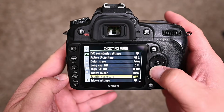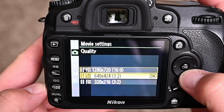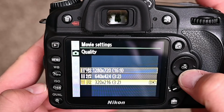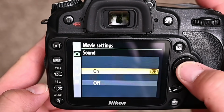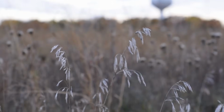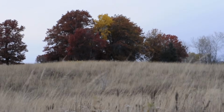Going back to the video quality, the Nikon D90 only has three video types. It has 1280 by 720, 640 by 424, 320 by 216, and all at 24 FPS. This camera does not do 4K video or 1080. The highest it can go is 1280. Back when it was released, 1280 was definitely high definition, but nowadays we have 4K, 6K, 8K, all of that stuff. But the D90 video quality wise, it's decent.